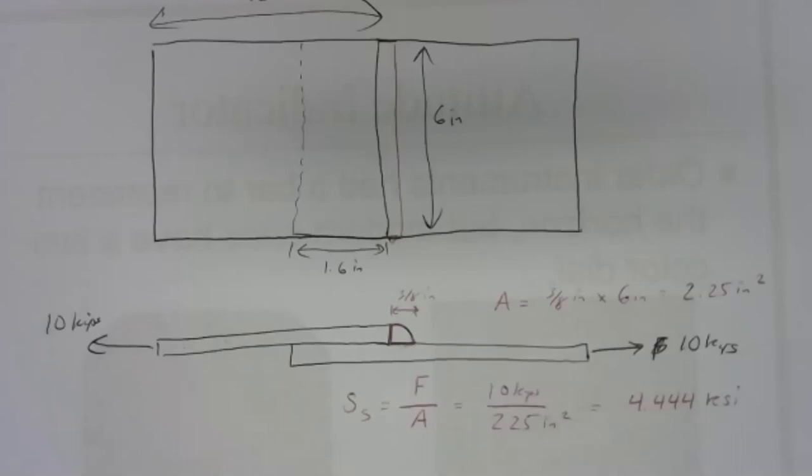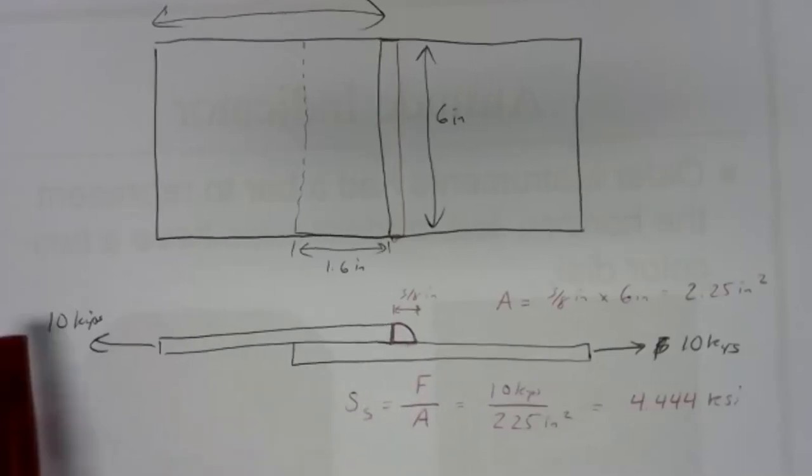If this was a problem more like what we'd see for homework 10, which is out now, we'd be asking, well, is that too much? What is the strength of that joint? Or using a particular material that can handle a certain amount of KSI, how much force can we put on it before it breaks? But here we're just calculating the shear stress.